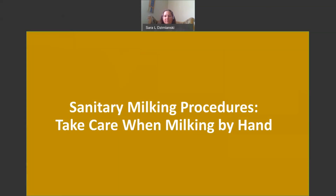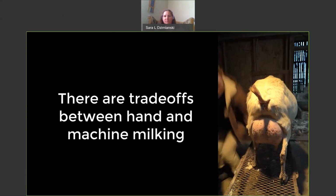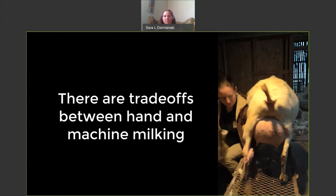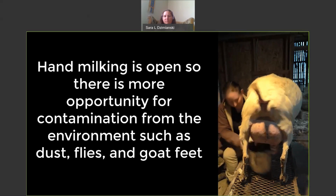Now I will take a clean and sanitized stainless steel bucket that I have kept covered. We'll remove the cover and gently begin milking the goat, being careful not to allow her foot into the bucket.